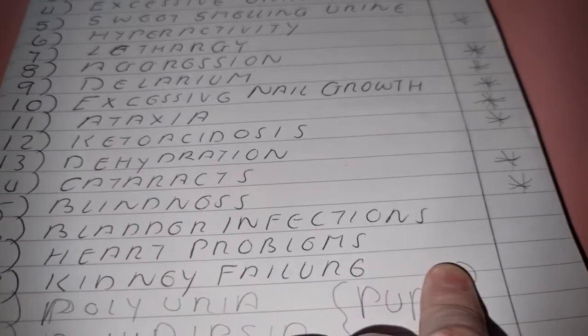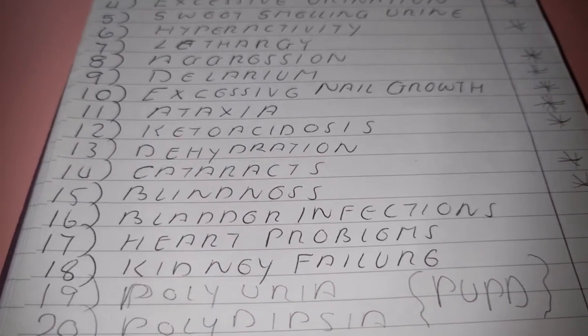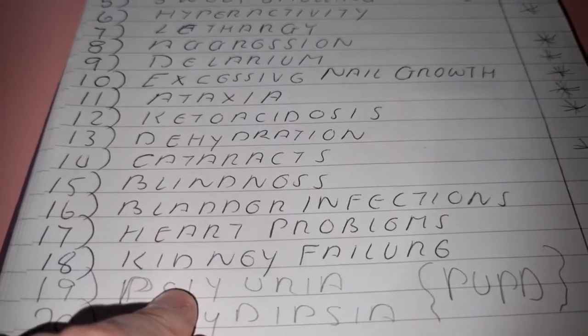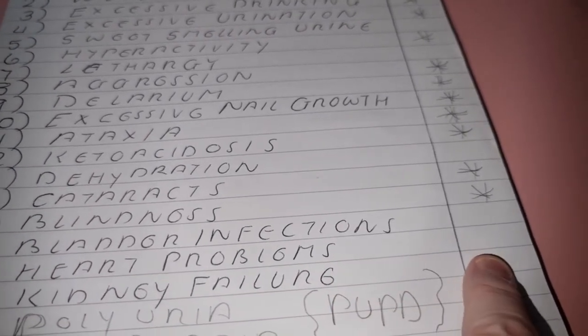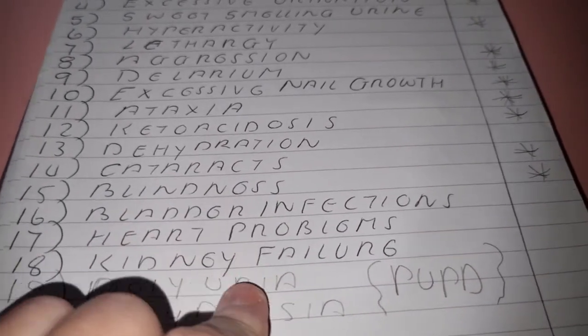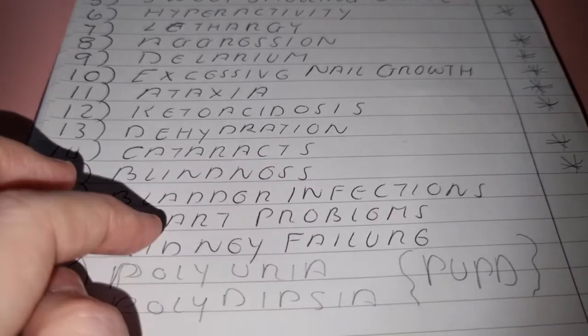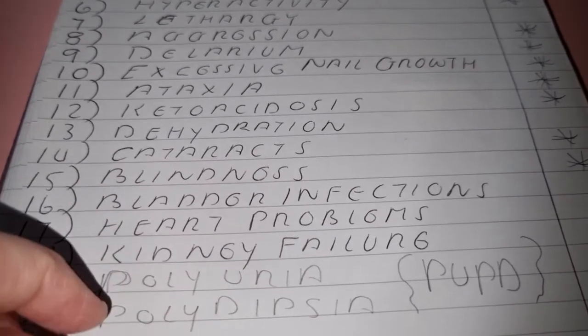And kidney failure. She was definitely heading towards kidney failure because her kidneys were just overworking. They couldn't work properly. Poor thing. So she didn't have it before she died, but she would have if she hadn't been put to sleep on that day. Within the next few days, if I hadn't put her to sleep, she would have developed that.